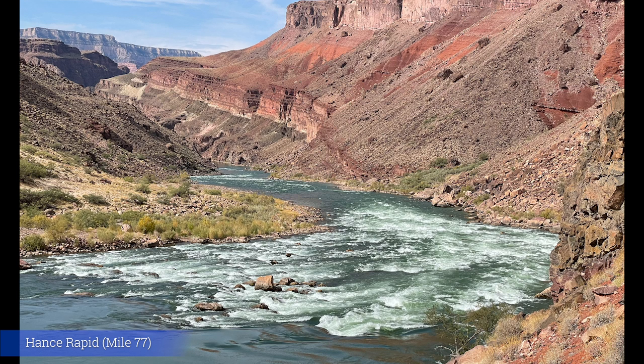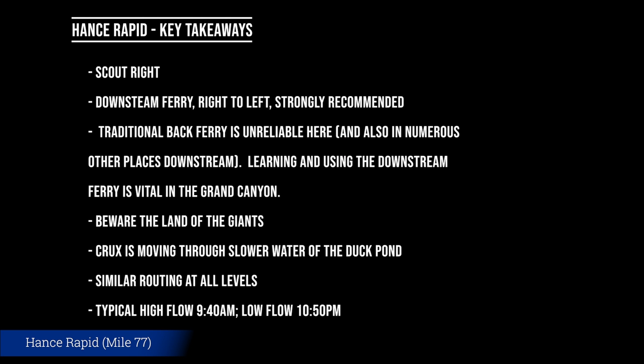Regarding water levels and Hance Rapid, the land of the giants does present some possible routes at, say, levels higher than about 15,000. And some folks choose to look for routes through there. Yes, those routes might emerge, but the holes that remain tend to get bigger and stiffer, and landmarks through the land of giants are hard to identify. I generally would not recommend routing through the land of giants at any level.